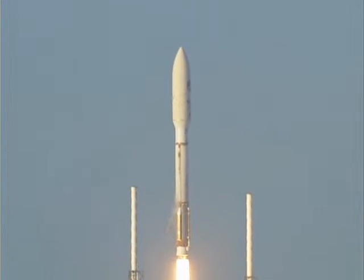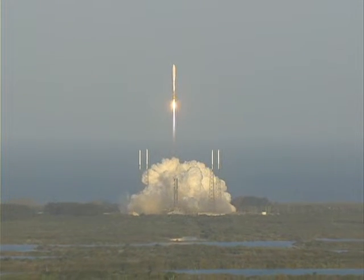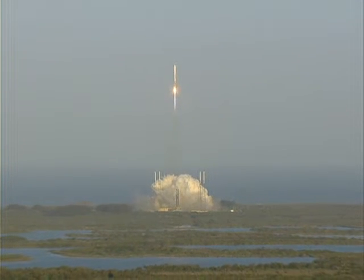Vehicle's cleared the MLP. Pump speeds are good. Injector pressures are within parameters. You're hearing the voice of Marty Malinowski providing launch vehicle ascent data. Let's listen in for mission progress.